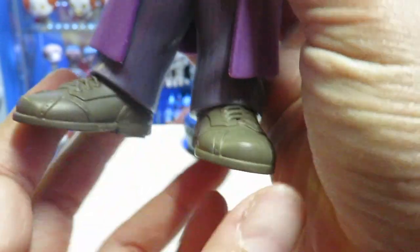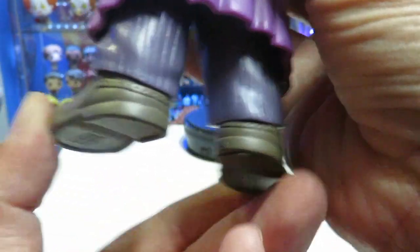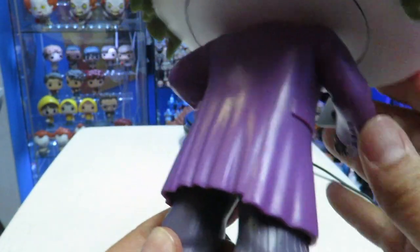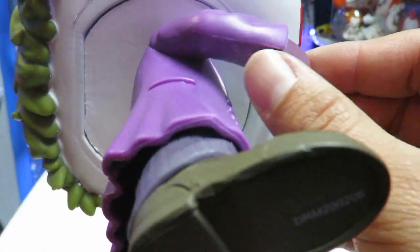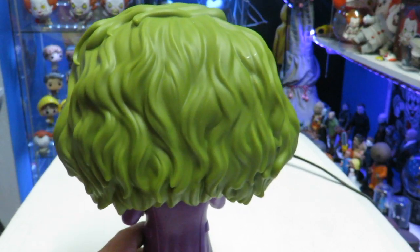You have the pinstripe pants, and then you have the shoes, and it's cool because you can see the detailing on his shoes there, and then you have the bottom of the feet here. You come to the back and you can see the jacket a little bit better, and then you have the buttons right there on the sleeves, and then you have his hair. The hair looks really good.